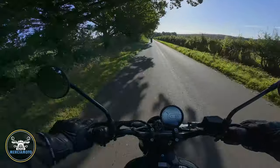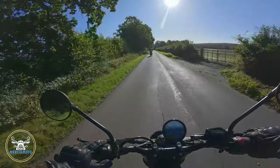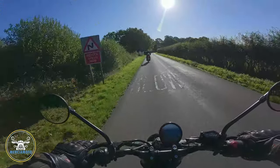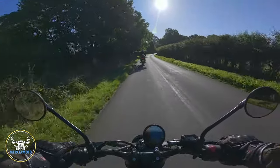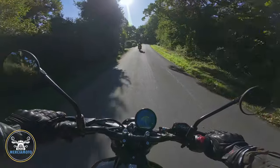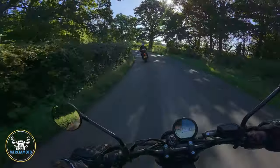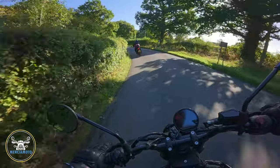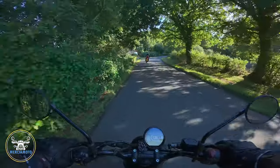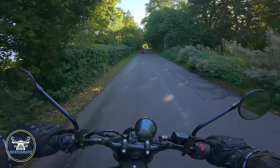0.7, we've got to go right. Okay, sir. It could be a bend, it could be a drop in, who knows? Looks like a sharp right turn. Lovely little sweeping bend. Lovely.